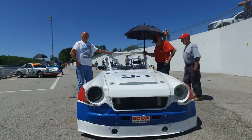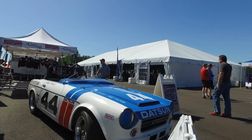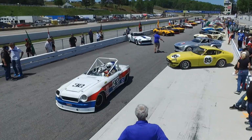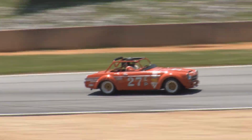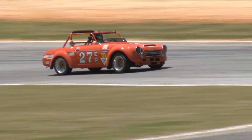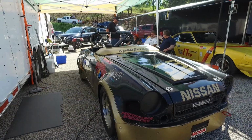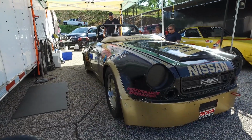Those early Datsun Roadsters went by many names: the 311, the 1500, the 1600, the 2000, the Fair Lady, even just the Roadster. But it was their exploits on the track that truly made their name and built their reputations. It's a Rock Vest Datsun Roadster.